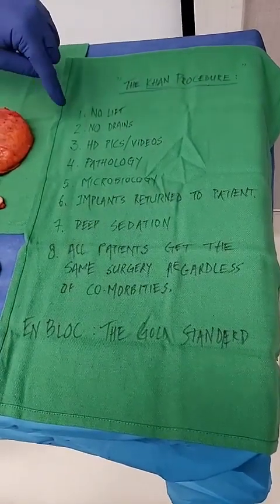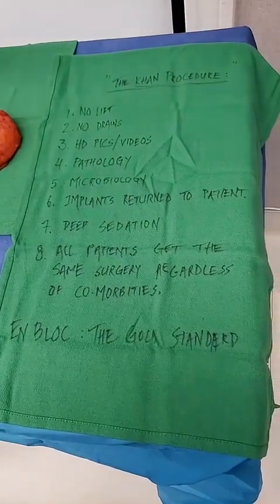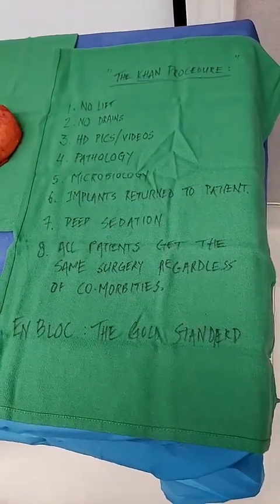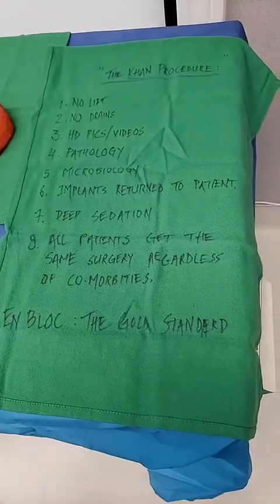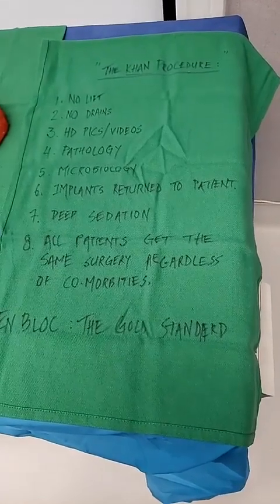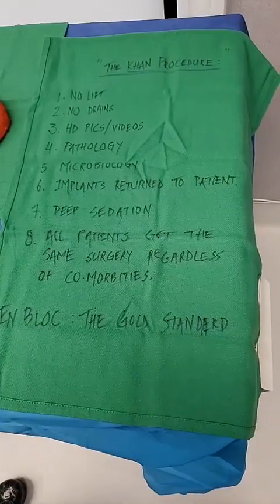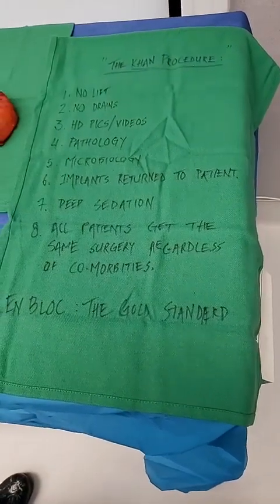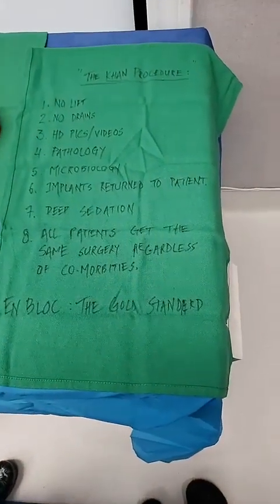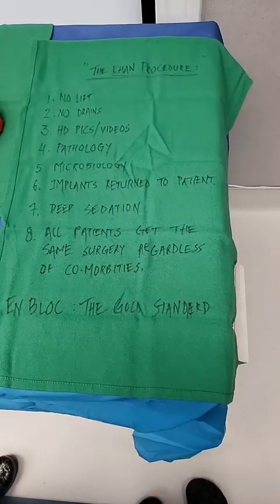I give the patients the high definition pictures and videos so that they can see on the chest that everything was removed. That is very important. And also the videos of me cutting open the capsule so the patients see exactly how the surgery was done. I send the capsules off to pathology. Certainly in this case with textured implants, and with the non-textured implants as well, because remember, they're also implicated behind BIA-ALCL, which is very much underreported. So anytime any tissue is removed from the body, it must be sent to pathology. I take cultures for bacteria and fungus. Number 6, I return the implants to the patient.